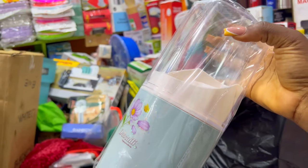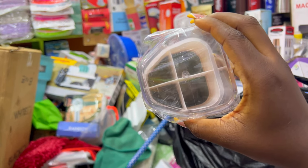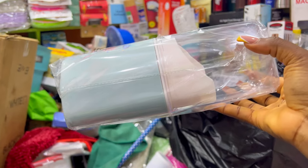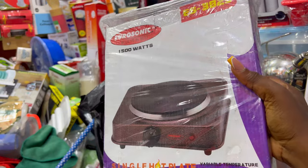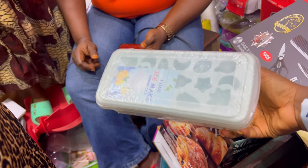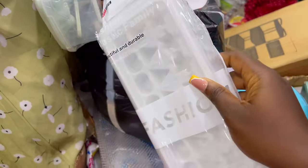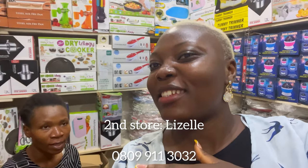Spoon wrap with cover. And this is for toothpaste and brush. Okay, how much is it, ma'am? 2,000 naira. 5,000 naira. How much is this one? 1,500. This one is 1,200. It comes with a cover. But this one is 600 naira.